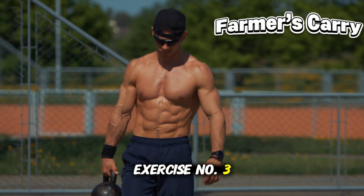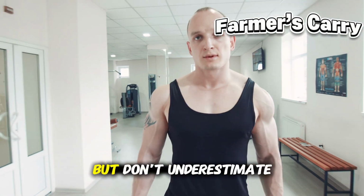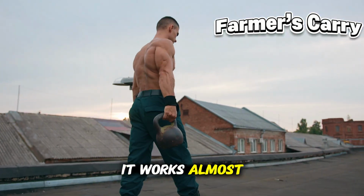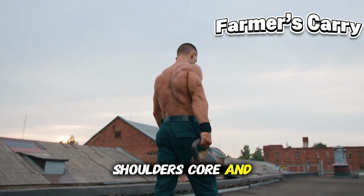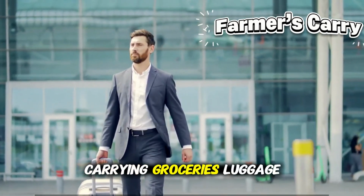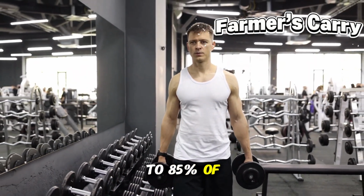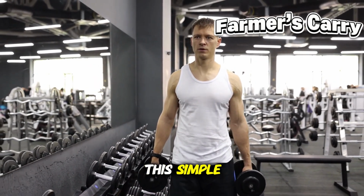Exercise number 3, the farmer's carry. This one doesn't look flashy, but don't underestimate it. It's one of the most functional, powerful exercises you can do. It works almost everything: grip, forearms, shoulders, core, and legs. And it directly translates to real life: carrying groceries, luggage, or even kids. In fact, research shows it activates up to 85% of your body's muscle mass. That's crazy for something that looks this simple.